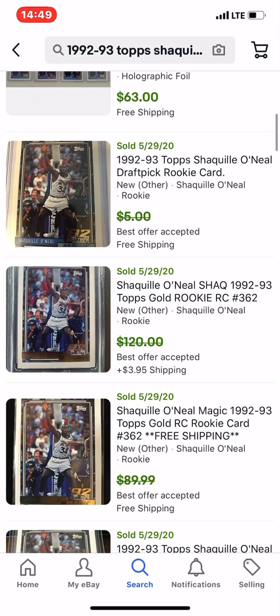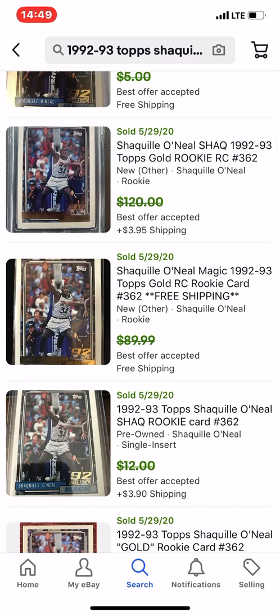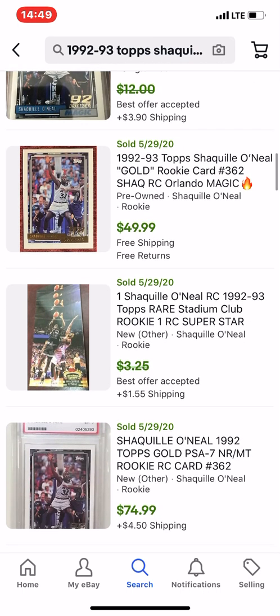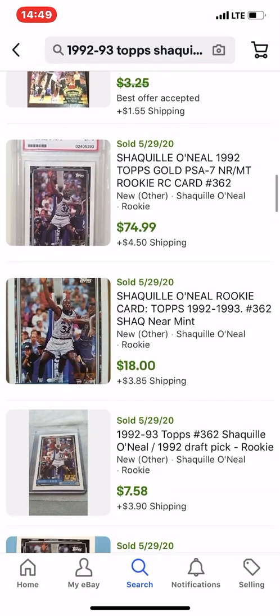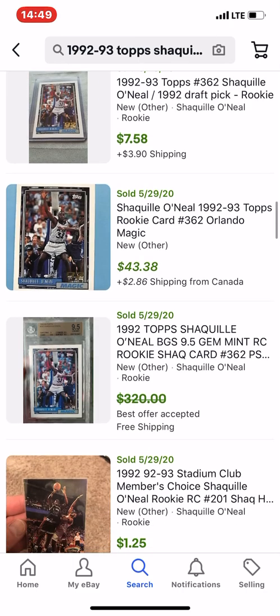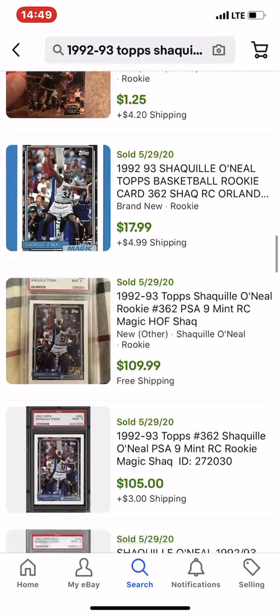So raw, $5 best offer accepted. Somebody had it listed for $120. Best offer was accepted. Someone had it listed $89.99. Best offer accepted. A lot of best offers. A $50 one sold. An $18 one sold. $7.58. $43. You see where we're going with this here. $18. It's all over the place for raw.